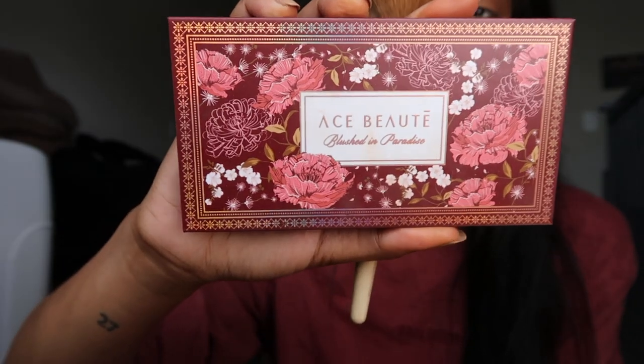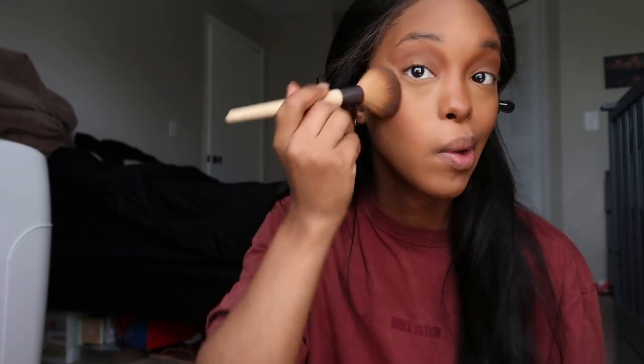Then I go ahead and take this fluffy brush from Eagle Tools, which is like a powder brush probably, and I just wipe off all that excess Laura Mercier. I go in with this Ace Beauté Blush in Paradise palette and I just use all of them. All of them. And then I put that in the same place that I put my contour, that Morphe Trailblazer. And I do that up motion as well. I do my nose, my chin, voila.